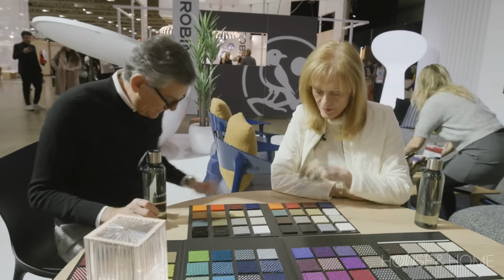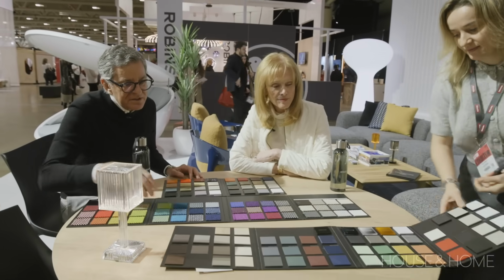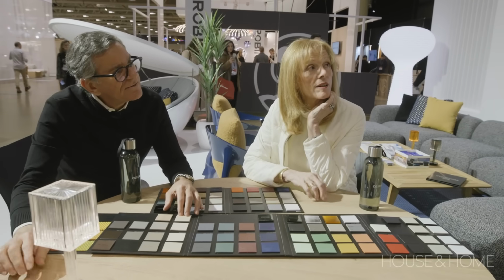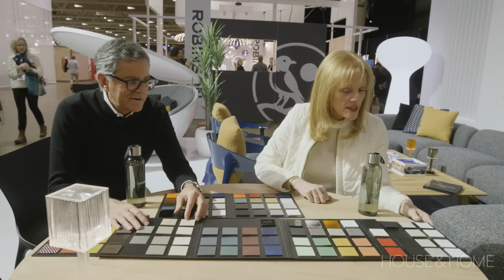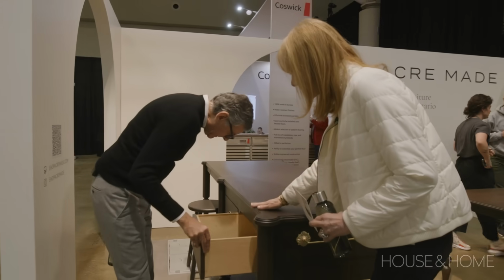Interesting colors. You can get the matte, which this is, or the shiny. I like the matte. And for dining tables, look at this, it looks like wood. This is the new one. What is this made out of? Resin. Wow, it feels like wood. HPL. And what's the brand? It's Vondom. It's made in Spain. This is pretty nice work. Very nice work.